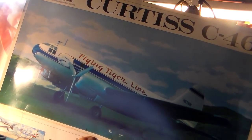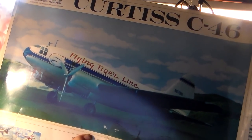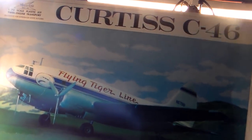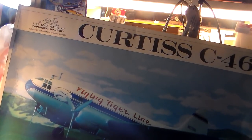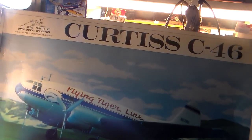And they carried supplies over Burma and China. They flew over the Hump between India and China. These things were the Globemasters of World War II. Kit's complete, decals complete. They gave you Flying Tigers and the regular Air Force version. So there's a lot of food for thought in this kit. It's not a bad kit, guys.